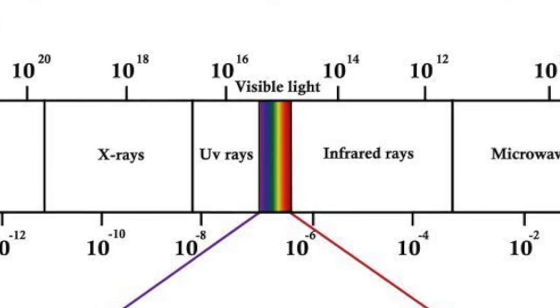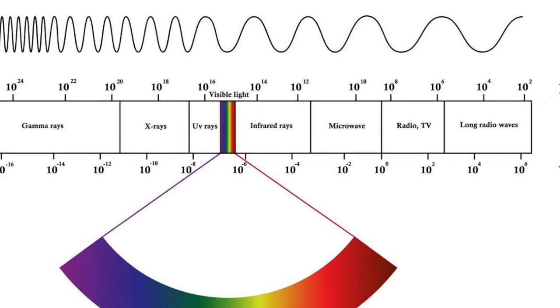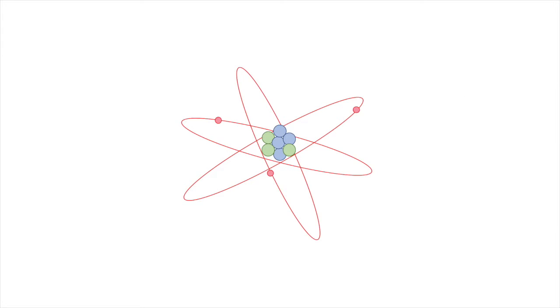Not all photons are in the visible light spectrum. Those with very short wavelengths and a lot of energy are gamma rays or X-rays, and those with long wavelengths, meaning less energy, are radio waves. But if they're moving at just the right wavelength, a photon can be seen as visible light. So where do these photons come from? Let's take a look at an atom.